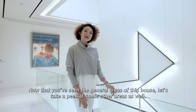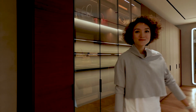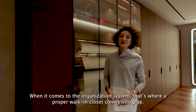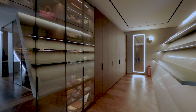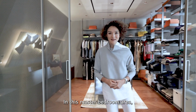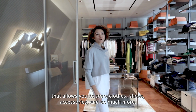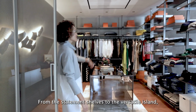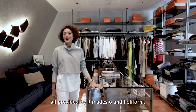Now that you've seen the general areas in this house, let's take a peek at some other areas as well. We are now in the master walk-in closet. When it comes to organization systems, that's where a proper walk-in closet comes into play. In this master bedroom area, this home has a multifaceted wardrobe system that allows you to store clothes, shoes, accessories, and so much more. From the statement shelves to the versatile island, all provided by Rimadesio and Polyform.